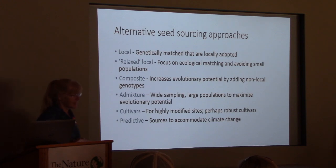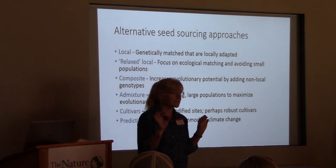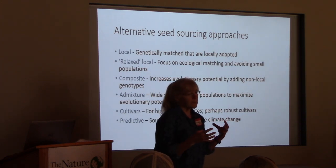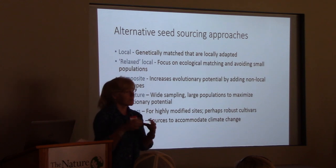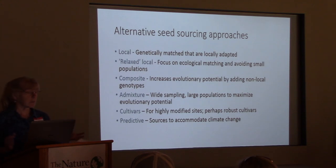Another in the lexicon of provenancing is this notion that we need to select seed that fit the future. With a focus on climate change and a world that's changing, the environment from where we get our seeds might not be the appropriate environment for seeds that are going to be growing into the future. That may be more important for long-lived species like trees, whereas shorter-lived species, herbaceous perennials, tend to change and adapt more quickly because their life spans are shorter.